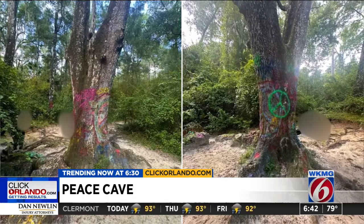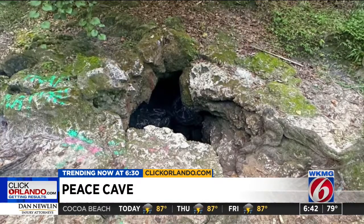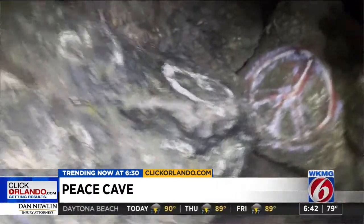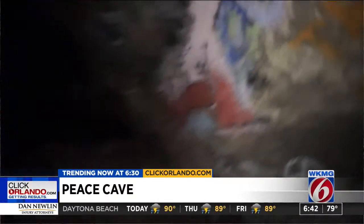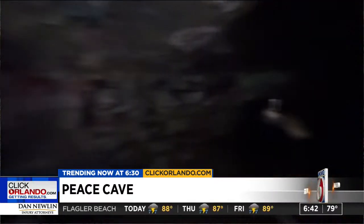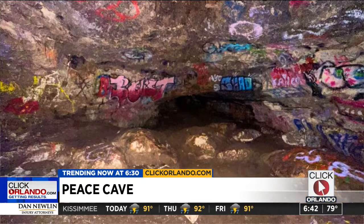That's also covered in graffiti and peace signs, and its entrance is located near the tree's roots through a small hole. Now, be warned, this one is a much tighter squeeze, and you'll probably want a flashlight because it's almost pitch black inside. Oh, gosh. Yeah. Are those your feet? Oh, that's my feet. I went in there all right. Now, if you choose to delve into this 50-foot-long cave, you'll come into a huge chamber, and it's filled with, you guessed it, more graffiti. Wow. Just be careful about going it alone. 2 teens back in 1999, they actually got trapped in this cave after they got stuck in a hairpin turn.